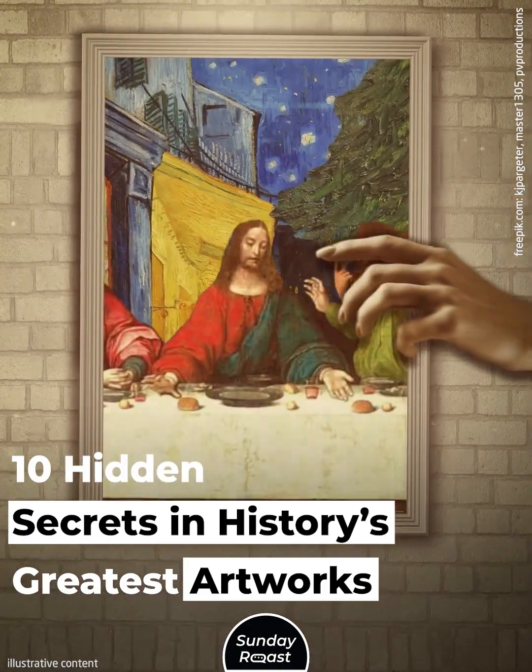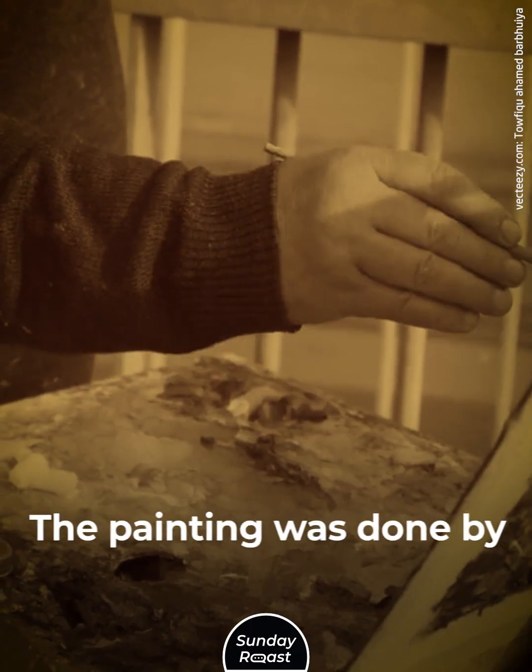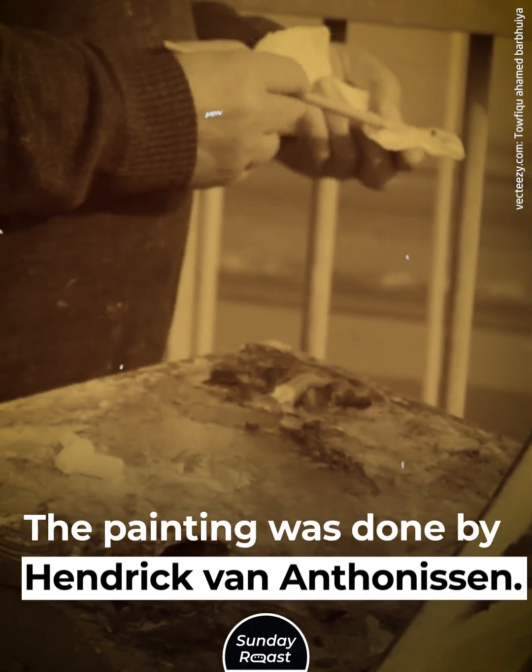10 Hidden Secrets in History's Greatest Artworks. 1. The Secret Whale in View of Scheveningen Sands. The painting was done by Hendrik van Antonissen.